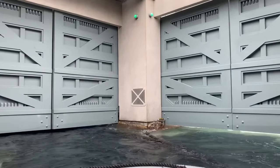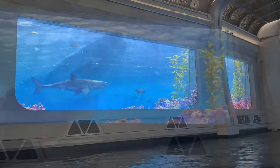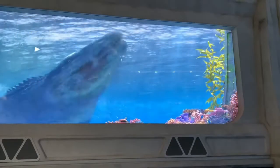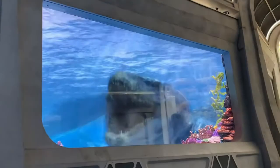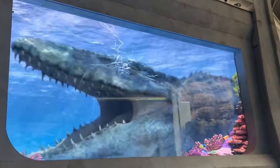So you're going up, you go down, you run into the gates, and then you get to see a little bit of action with the mosasaur. You see a shark swimming around, and then the mosasaur comes, eats the shark, splashes a little bit of water on you. You go through, the mosasaur notices you in its territory, and it goes and hits the glass, creating a crack, which will spray out water at you.